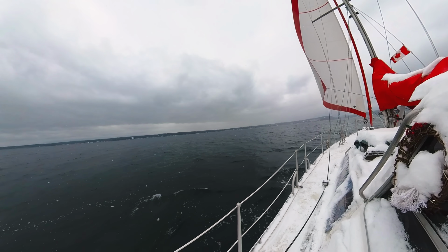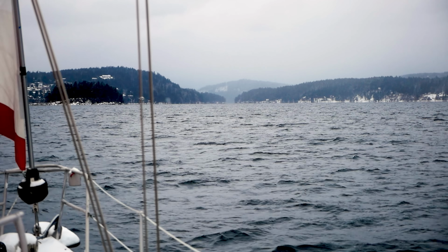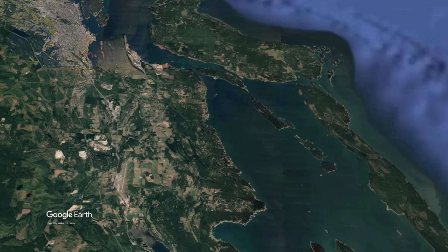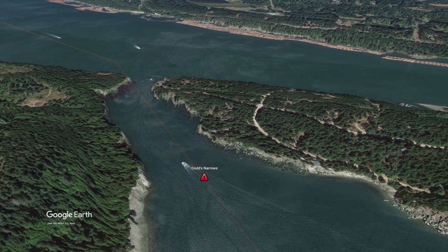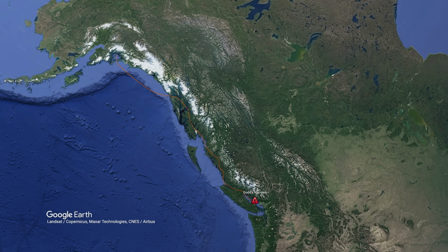We are just kind of lazily sailing along towards Dodds Narrows. That's a small pass in front of us where the currents can run around 7 to 9 knots at their peak. So we are going to try and time it at slack current. And we are continuing our way north towards Alaska, winter sailing. That's what we are going to be doing.